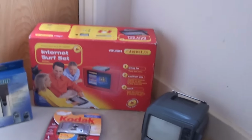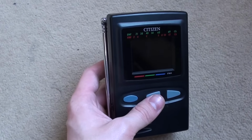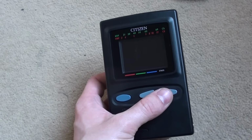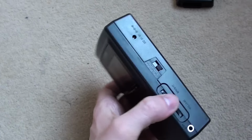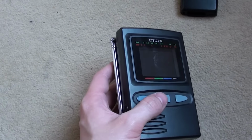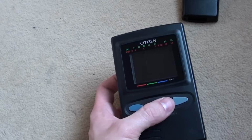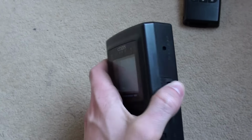One other thing I've got, which I forgot to put in the pile, is this. It's a little pocket TV. Now, unfortunately, this won't actually work in the UK now, because the analog signal for TV has been switched off, I think 2 or 3 years ago. So unless you put something into the AV input, apart from that, it's pretty much useless. I've tried tuning it, and it's just completely dead. It's just static. I could probably turn it on now actually, just to show you.